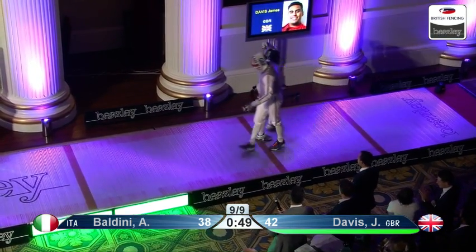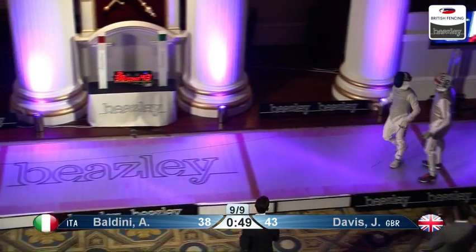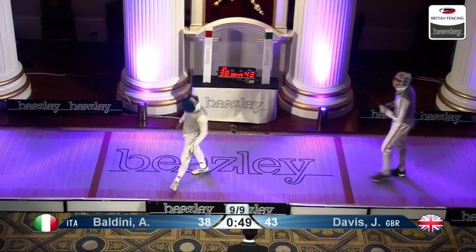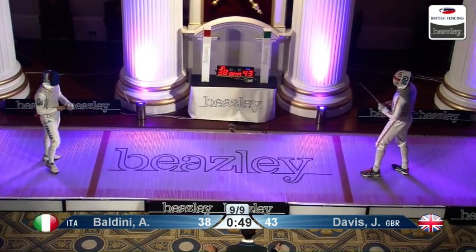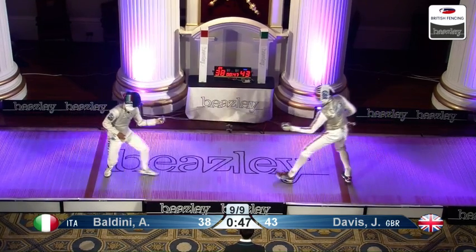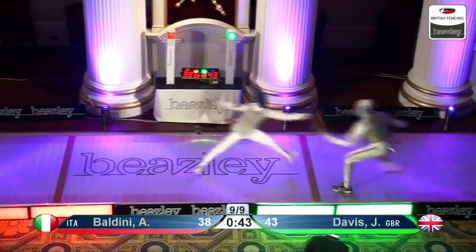They're getting messy now, but final action is indeed given. And Great Britain are 2 points away from taking the gold medal here at the Beazley International Fencing Trophy. Pushing, Baldini, huh? Oh, I guess he's working with less time, like you said, so he's got to. Yeah, interesting to see if anyone takes note of these 2-minute matches. I think it makes a big difference.